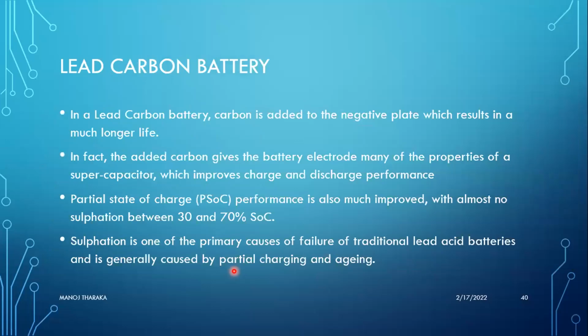The problem with lead acid batteries is sulfation if they are discharged low. When the depth of discharge is more than 60%, there is a problem with sulfation at the negative plate of the lead acid battery. Now manufacturers have provided a solution for that also. They have introduced a carbon-based material for the negative plate, which reduces sulfation even when discharged up to 70%.